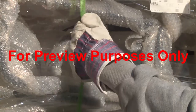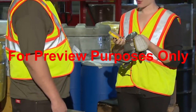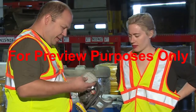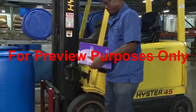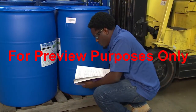At a minimum, you should wear gloves and work boots with non-slip soles and steel toes. Other types of PPE might also be required depending on the tasks you perform. Ask your supervisor what you should wear for the best protection. Make a habit of looking for warning labels on anything that you're going to move. They'll tell you about any special handling requirements or hazards you should be aware of.